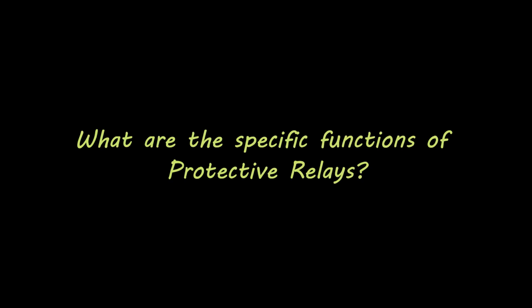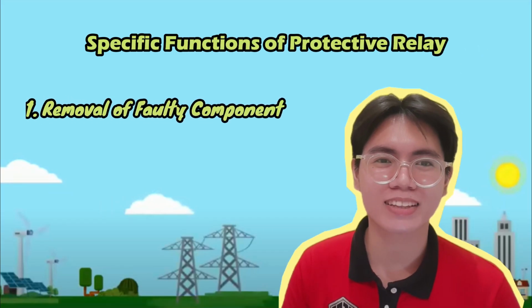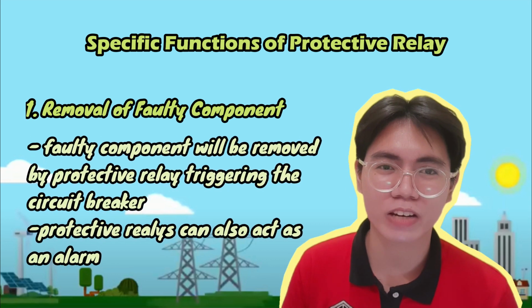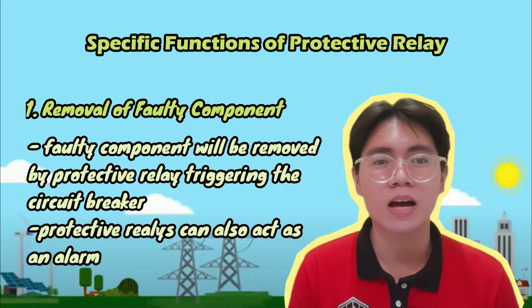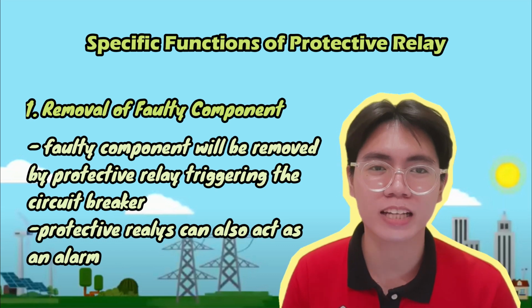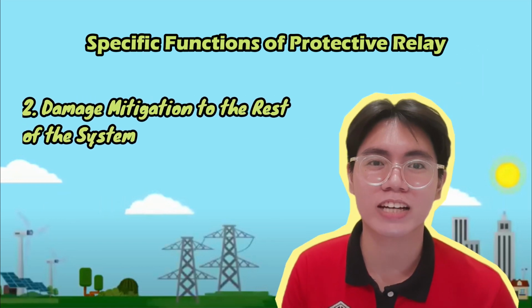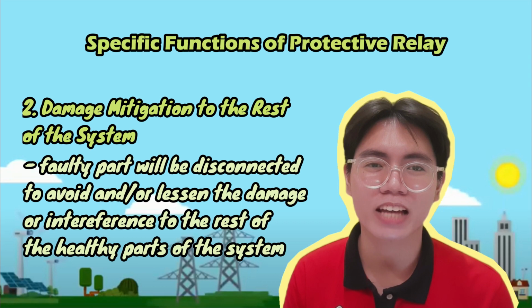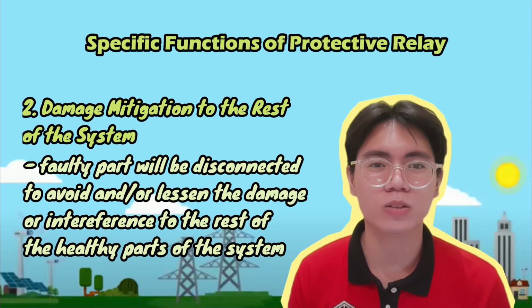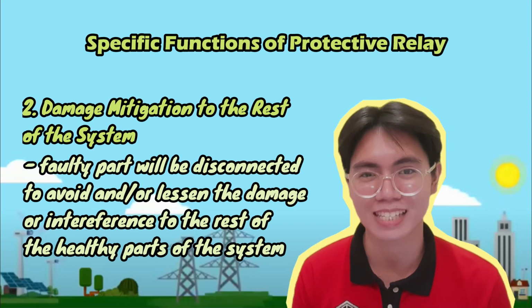I also listed the specific functions of protective relays for us to truly grasp their importance. First is the removal of the faulty component. The component which is behaving abnormally will be promptly removed by triggering the trip circuit of the circuit breaker or by protective relays acting as an alarm. Second is the damage mitigation to the rest of the system. It is the disconnection of the abnormally operating part to avoid the damage or interference with the effective operation of the rest of the system.